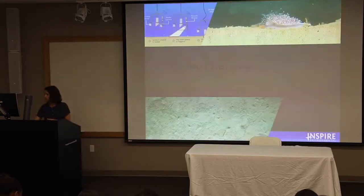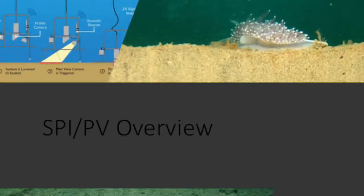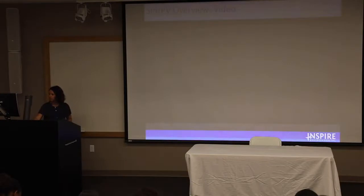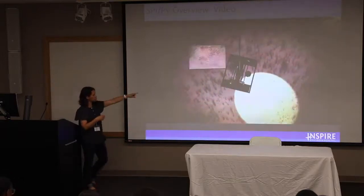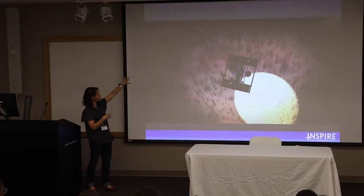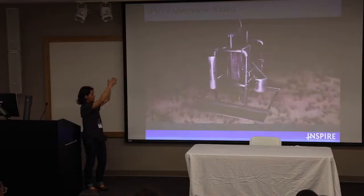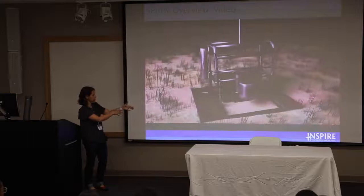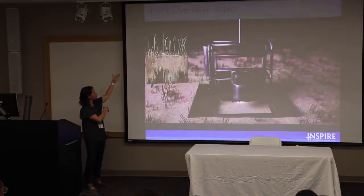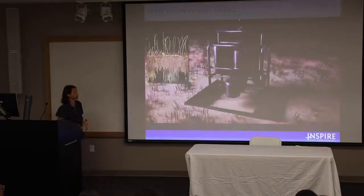So I'll show you briefly how this works. For sediment profile, SPI, plan view is PV. That's that aerial image down. I have a video which should be muted. Let's make sure that works. So the system descends to the seafloor. It's on a cable coming from the boat. A trigger is fired. You get a flash and a plan view image. It continues to descend to the seafloor. Once it hits, the weight is released, and this carriage with the prism on it slides down into the sediment. Another trigger is activated, and we get a profile image of the sediment. These are worm tubes. That's also what these are meant to signify in the animation.